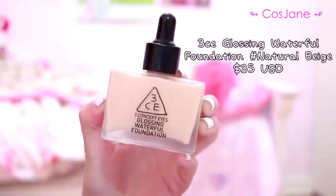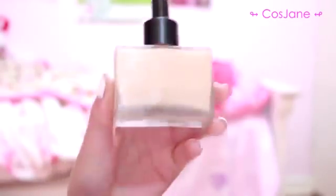And now moving on to the next product, it is my second favorite, I think, which is the 3 Concept Eyes Glossing Waterfall Foundation. So this is a really runny and liquidy foundation, so that's the texture of it. And the thing I like about this product is that it doesn't have any scent that really puts me off. It's a really light scent. It's a really toned down version of the Etude scent. And yeah, after you put it on your face, it doesn't stay, so that is something I like.